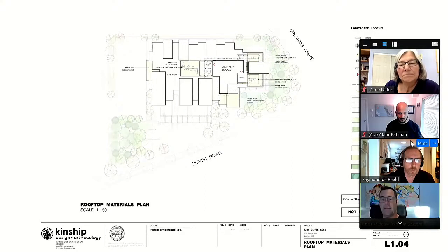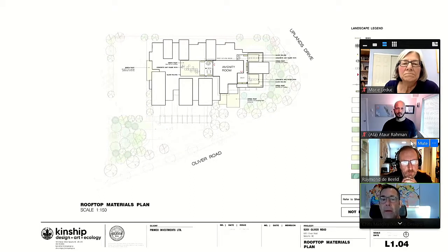L1.04. Yes, so thank you. You're faster than me. So the purpose of this illustration is just to emphasize that the sixth design feature are these rooftop gardens. So there's green roofs, as hinted, over the main entry and into the entry into the driveway or the underground parkade. But there's also an amenity room proposed for the rooftop of the building, as you can see here, with a small deck.